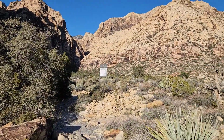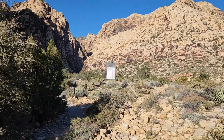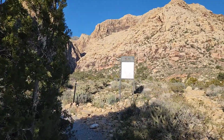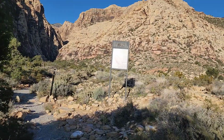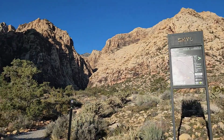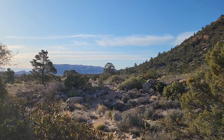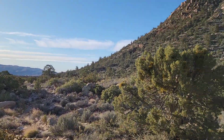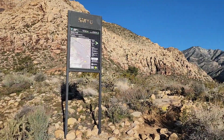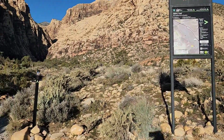There are a number of trails going north, south, along the base of the Rainbow Mountains. This is the SMYC trail, which takes you up to the Willow Spring area, and there's the Knoll Trail and the Dales Trail. And here's the Dales Trail. That's the next one, continuing on south along the base of the Rainbow Mountains. So if you ever want to just hike the base of the Rainbow Mountains, you can do that the whole way in Red Rock Canyon with these trails.